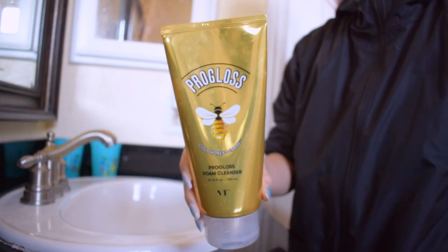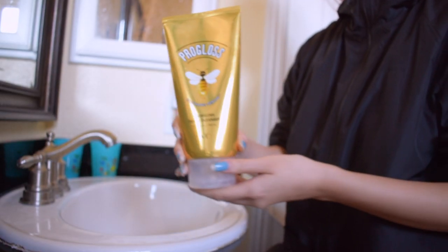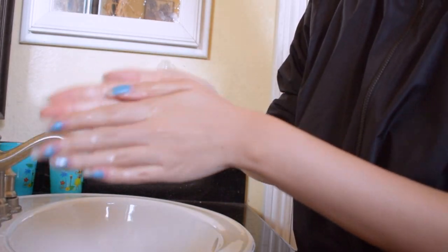The first product I have to talk about is the Pro Gloss Foam Cleanser. This is a 10.14 fluid ounce bottle. This is a foaming cleanser with rich micro bubbles that cleanses off all the residue without drying your skin and leaves your skin feeling smooth and soft. For me, this is definitely a mild cleanser. If you're someone who wears very minimal makeup, this will take off your base makeup just fine. But if you wear waterproof eye makeup, for example, or a really transfer-proof foundation, you're gonna need more than one cleanser to take it off.